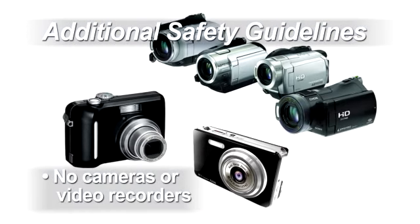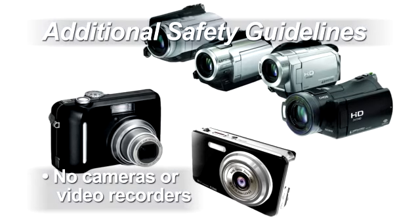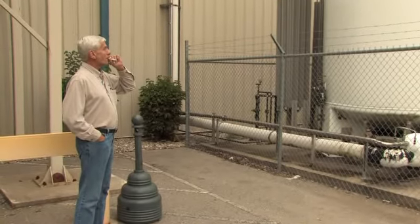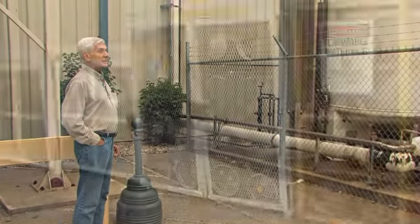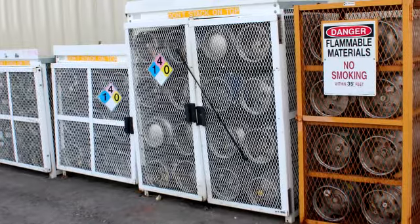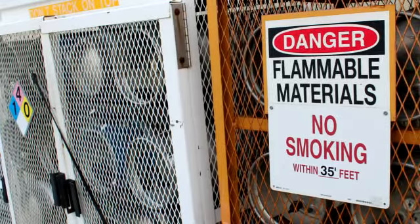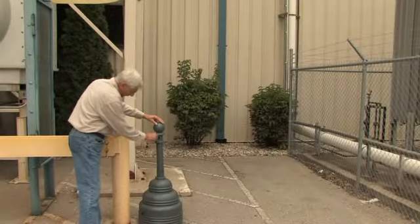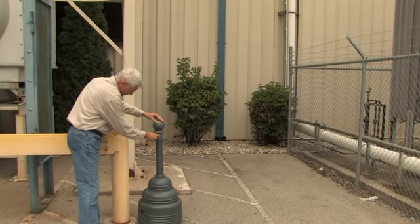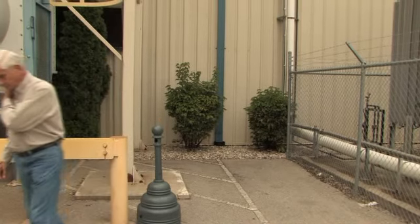Cameras and video recorders are not permitted on the premises unless prior permission is obtained from our facility management. Smoking is only permitted in designated areas outside the building. Signs clearly identify locations where gas cylinders or flammable liquids are present. Smoking is not permitted in these areas. Always extinguish and discard your smoking materials in proper receptacles, not in trash bins or other containers.